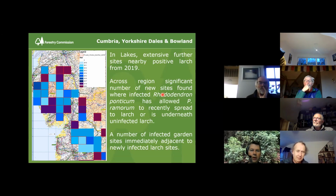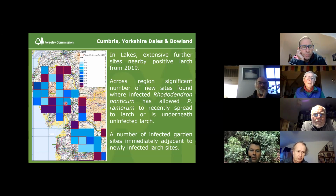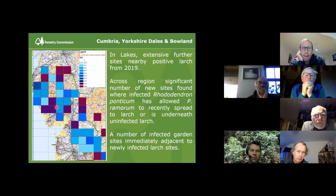So if you have a look here, you can see most of what's been going on in the Lake District is involving sites that have been infected in previous years. It's not that surprising, really, if you think about it, since Phytophthora ramorum has been in the Lake District since 2011. Since the first years we investigated up here, we found it. So although it's never been good news, we've had a decade of Phytophthora ramorum in the Lake District, and we still haven't lost all the larch.